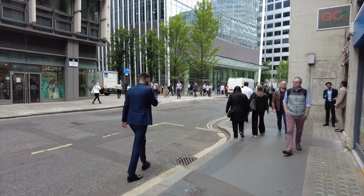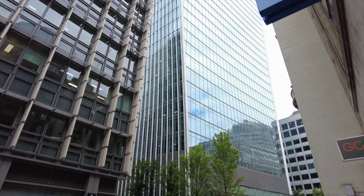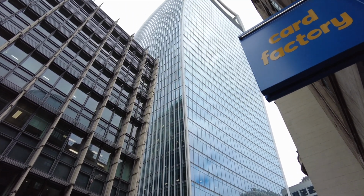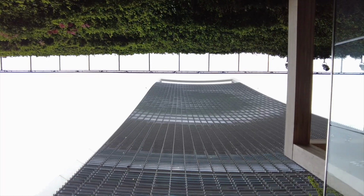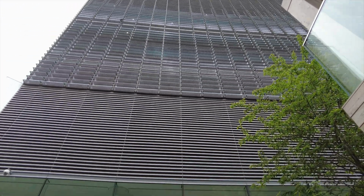We are here, Sky Garden. I've waited several years for this day. Although the entry is free, by the time I sat down to plan my London visit, the time slots were all gone.